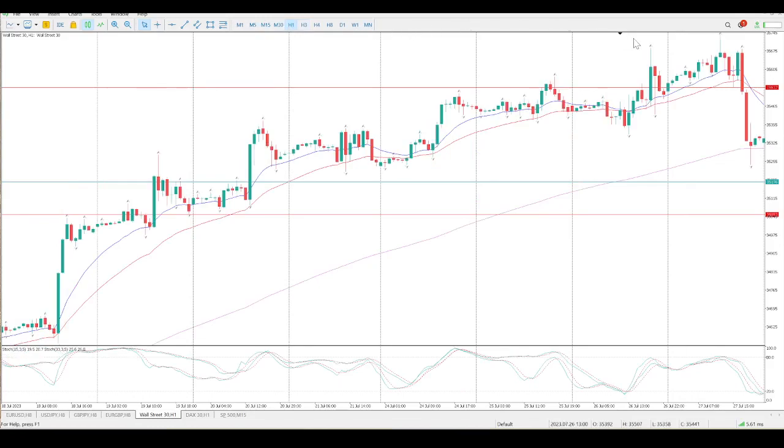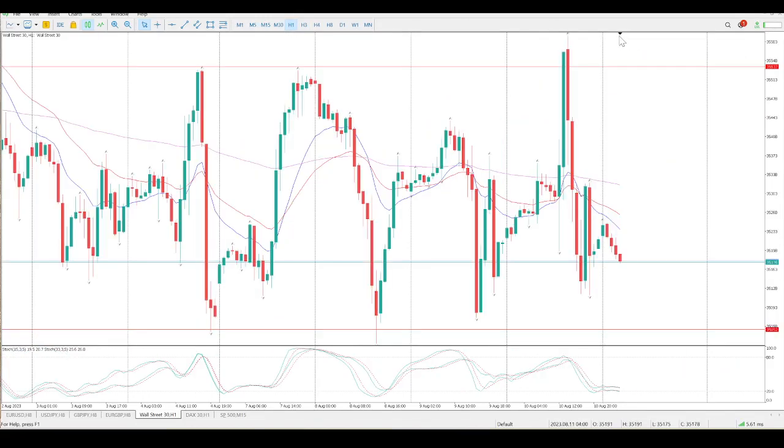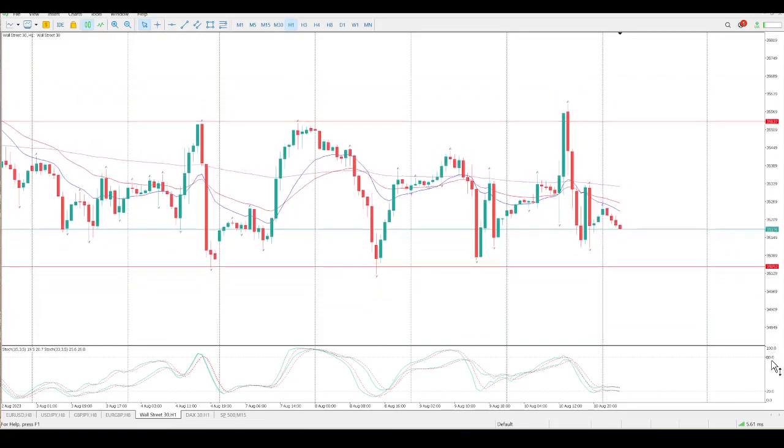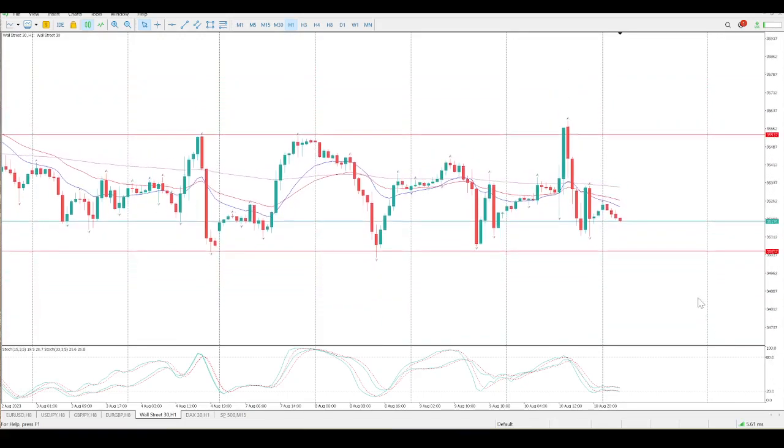Even when you start drilling down through the lower time frames, there's absolutely no indication that it would be a wise thing to trade this. So you can see how we keep moving above and below the moving averages. And whenever you do that, we are range bound. You can see the oscillators just floating around as well.